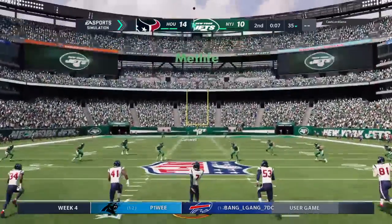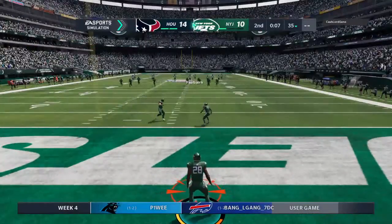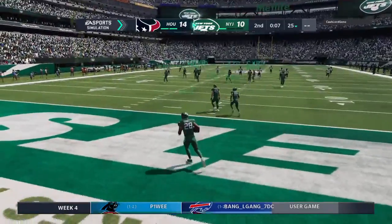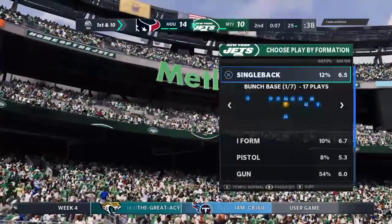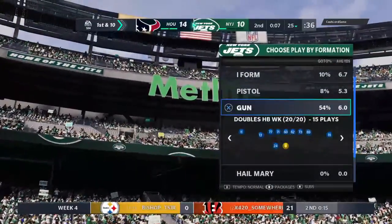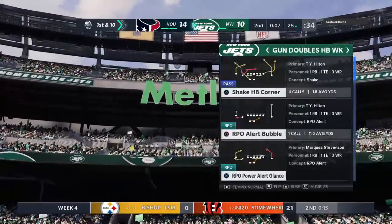Maybe time for one play on offense. 7 seconds to go in the half as the kick is away. Fair catch made at the 25-yard line. The Jets take over 1st and 10 at their own 25-yard line.